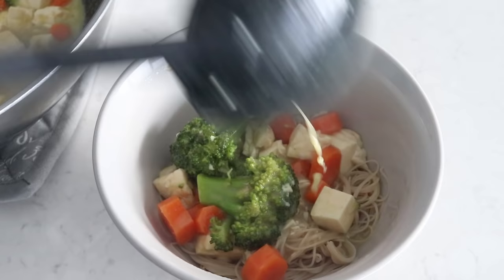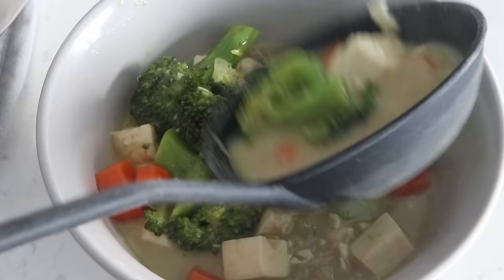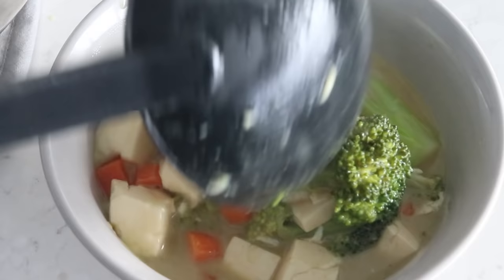So we're just gonna place everything into a nice serving bowl. As you can see here, it's nice and steamy, and oh my God, this is so comforting and so delicious, and you saw how easy that was, okay? It's so simple and so easy, and anyone can make this.